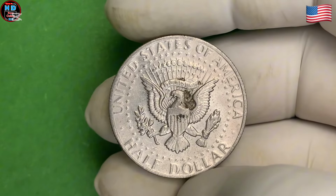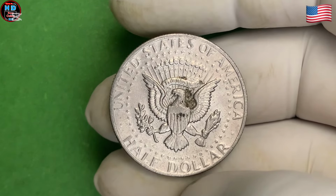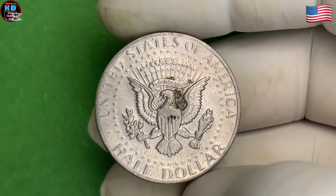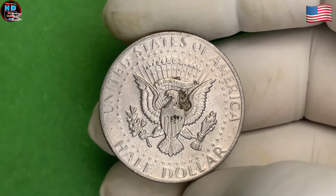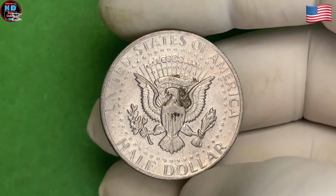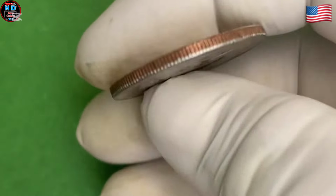This is particularly true for coins in near-perfect or exceptional condition. It's important to note that the market for numismatics can be unpredictable. Factors like the economy, changes in demand, and even trends within the numismatic community can influence how much a coin is worth. But what remains constant is the appeal of certain high-grade examples.